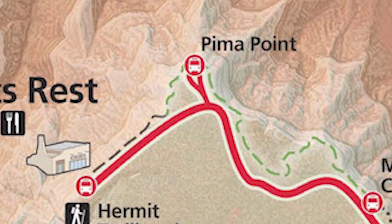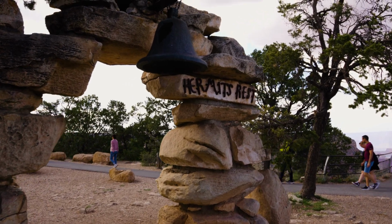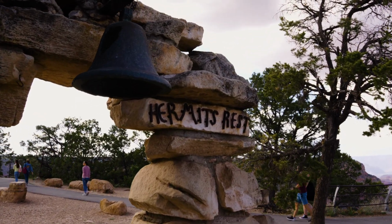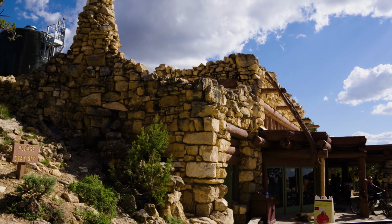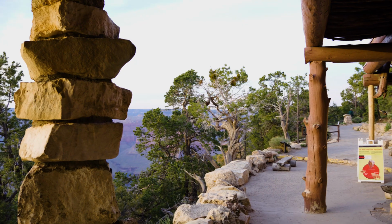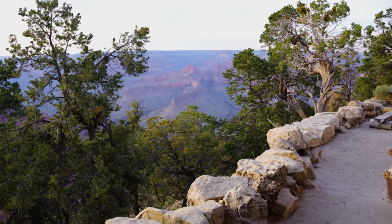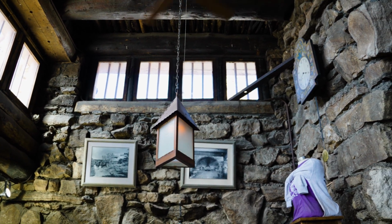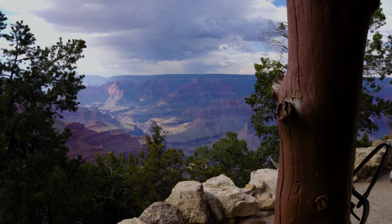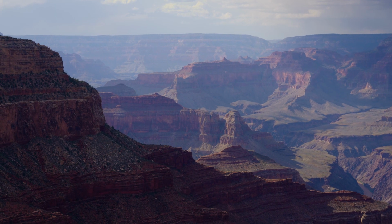Now, the end of the road, Hermit's Rest. Hermit's Rest presents an architectural gem nestled in the rugged embrace of the Grand Canyon. Designed by renowned park architect Mary Colter, the cozy stone structure weaves its identity seamlessly into the rocky terrain. Alongside these architectural marvels, the Hermit's Rest Trail unveils its secrets, inviting adventurers to discover the trails that lead further into the heart of the canyon's mysteries.